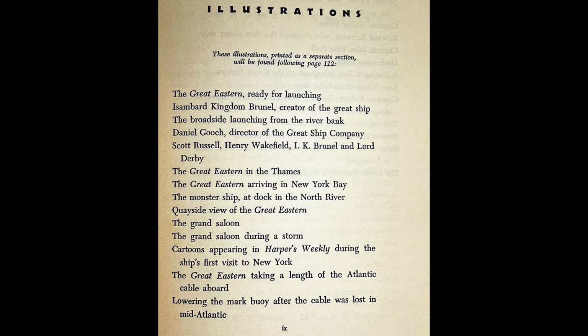These illustrations printed in a separate section will be found following page 112, and we'll get to those in a minute. The Great Eastern, ready for launching. Isambard Kingdom Brunel, creator of the great ship. A broadside launching from the riverbank. Daniel Gooch, director of the Great Ship Company. Scott Russell, Henry Wakefield, I.K. Brunel, and Lord Derby. The Great Eastern in the Thames. The Great Eastern arriving in New York Bay. The monster ship at dock in North River.